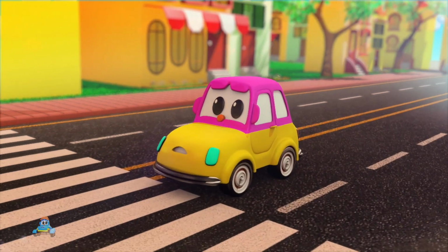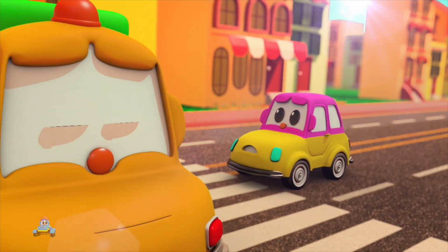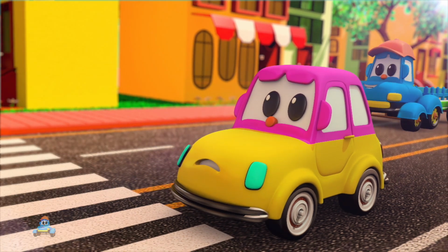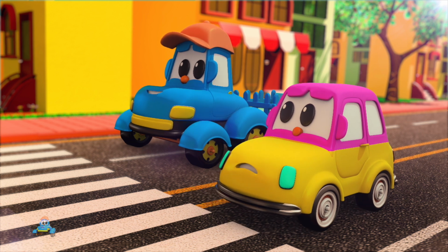Hello, Wheeler. Oh my, you look nervous. What's wrong? Oh, I see, there's so much traffic. It's scary crossing the intersection. Maybe Hector can help. There's Hector now. Hector, Wheeler is scared to cross the intersection because of all the traffic. What we need is a traffic light. Can you help us build one?